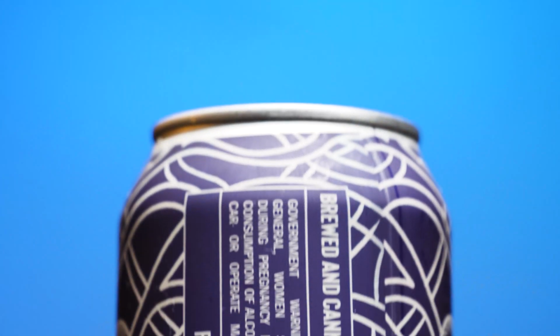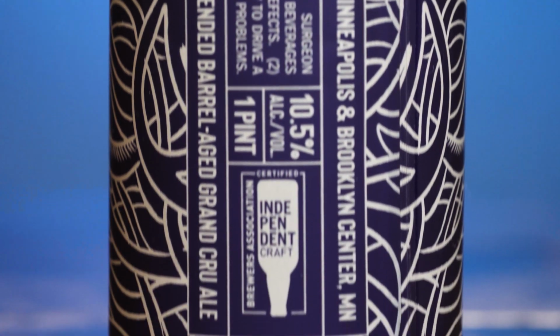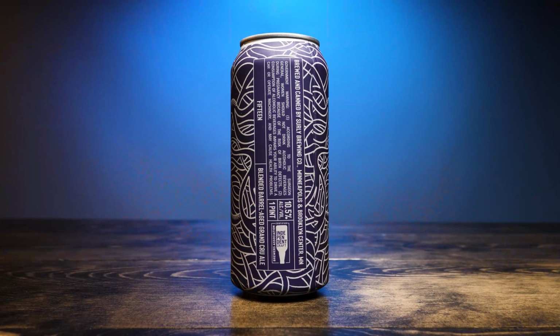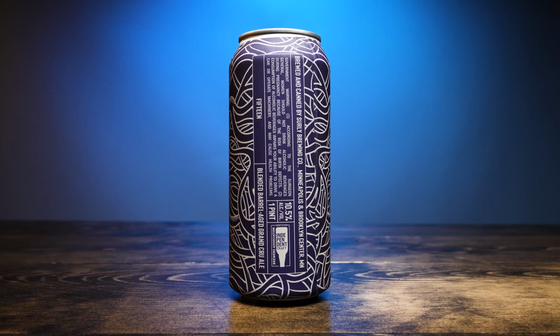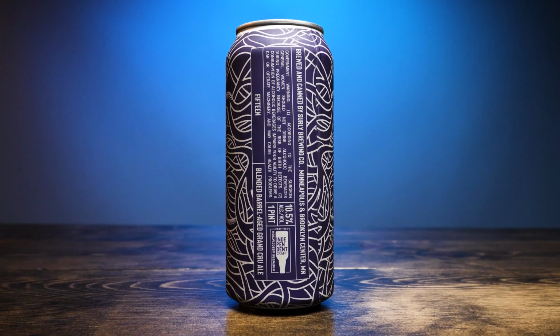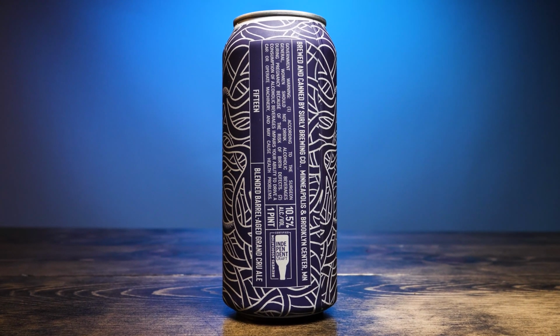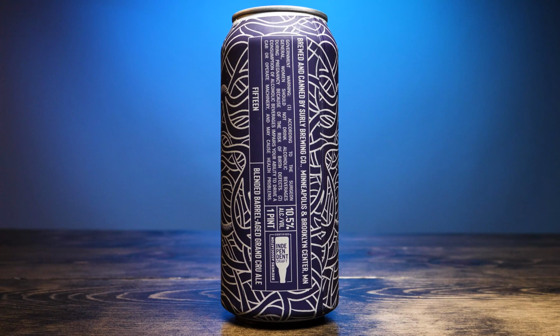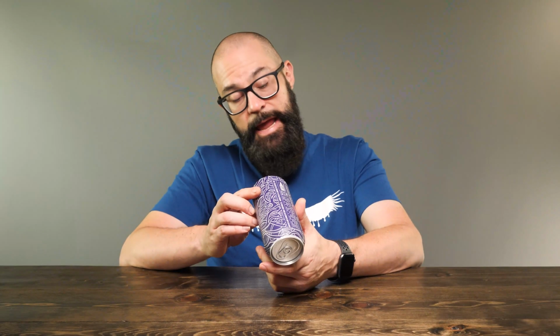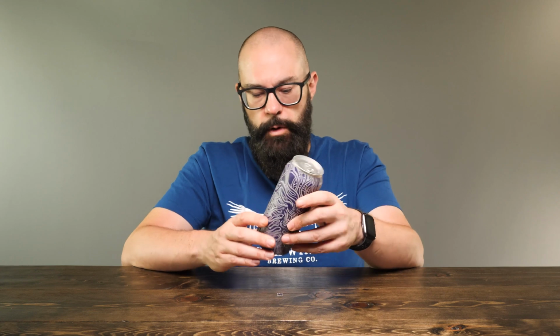On the back here, it says brewed and canned by Surly Brewing Company, Minneapolis and Brooklyn Center, Minnesota. It has the government warning. It says it's 10.5% alcohol by volume, 1 pint. It has the independent craft beer logo. It says the name of the beer, which is 15, which is, as I mentioned before, a blended barrel-aged Grand Cru ale. This was canned, not packed, but canned at least on August 17th, 2021.